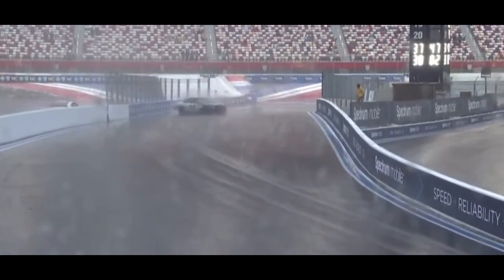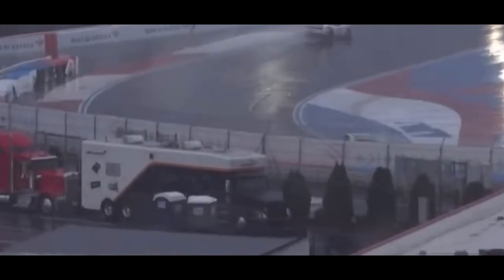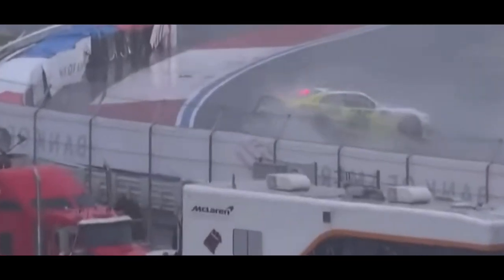All by himself, just loses it through turn 1. We've seen many cars do it today. Oh, and just go as slow as he needs to go. There you see LeBay just trying to get back in the throttle and just lost the back, and then unfortunately for him, it just caught the tire barrier. He did. You mentioned Ross Chastain could go as slow as he likes. I would take the opposite approach. I would just pit him.